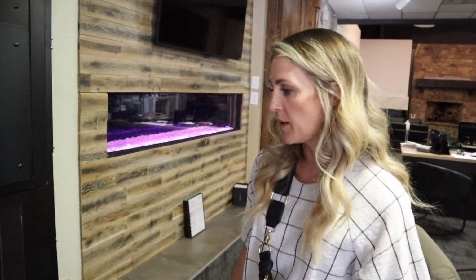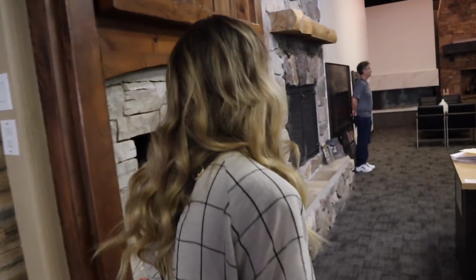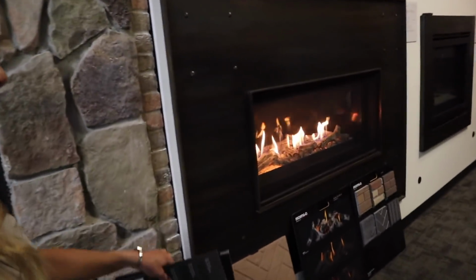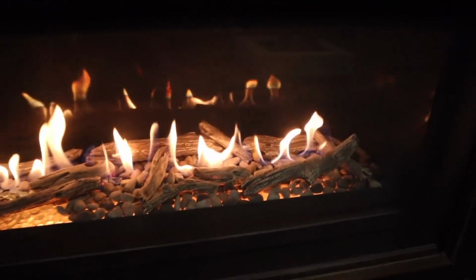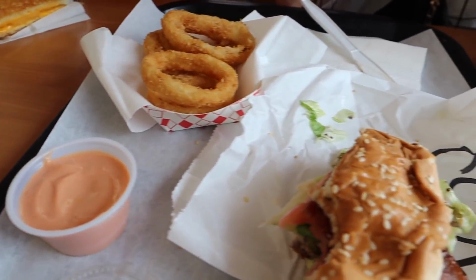I think this one would be on the top of our list just because the logs look like they're on fire. The most spiritual one because it comes from Jerusalem. Yeah, that's true. And then there's this one that's actually so beautiful. This one's cool. It's got the light underneath, so it's a little more lit up inside.